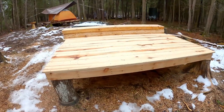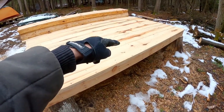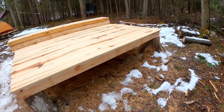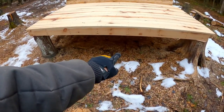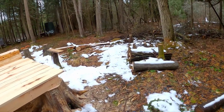Because if you look at it, all the floor joists come right across and attach to this. And when you get on there and jump around, you can feel it move a little bit. So I think instead of wasting perfectly good lumber that I'll need later, I'm just going to dig these out and see if I can fit a couple stumps under there. There's no end to the crooked logs out here that we could use.